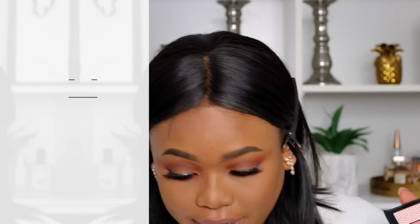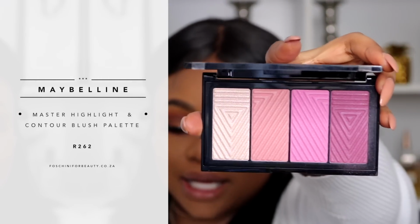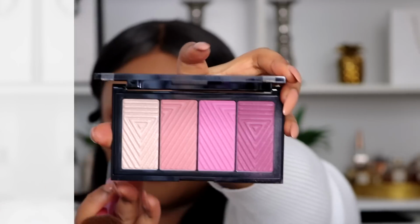Okay, so I said I would use blush today. I'm reaching for my Maybelline Master Blush palette. I don't think I've used this. Yep, it's pretty much looking brand new. This is how it looks. It's just got these pink, rosy shades over there. So I'm just gonna take a little bit. I don't think I've worn blush in the longest time.